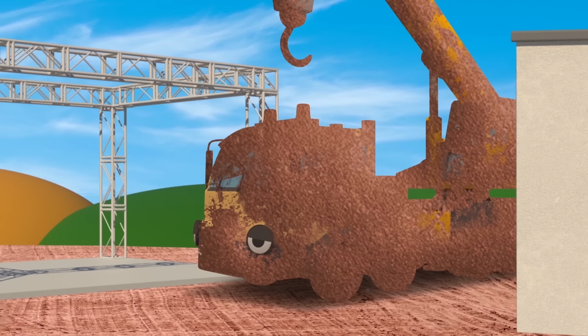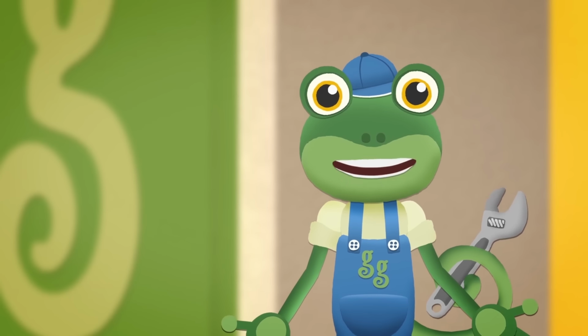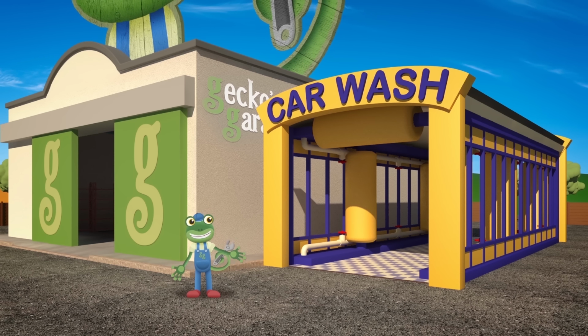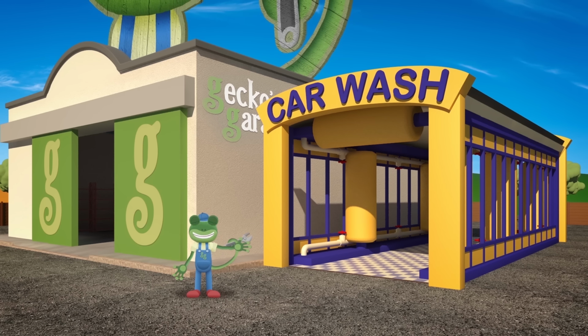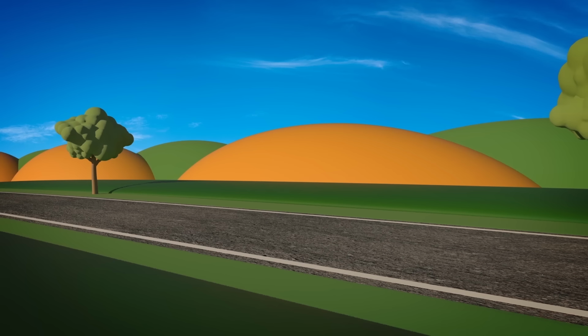Danny, Caroline, Ryan, Celia. It's time to bring everyone over to Gecko's garage so that you can get all cleaned up in our truck and car wash. How many yucky, mucky construction vehicles need cleaning up today? Can you help me count them?